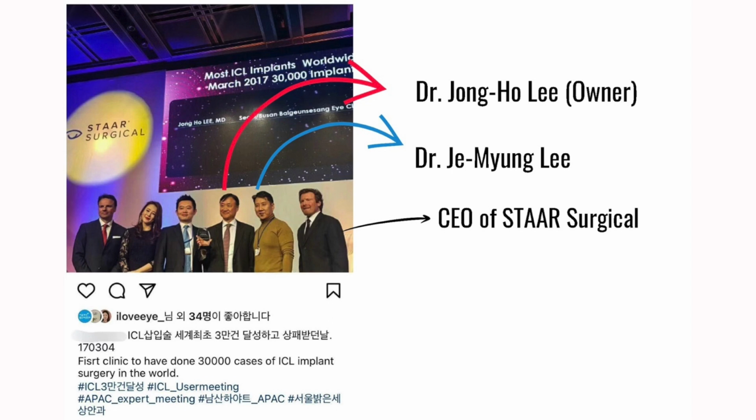The main difference between vertical ICL and the original toric ICL is that vertical ICL reduces the possibility of rotation. If my lens rotates, it will bring back my astigmatism. So it reduces the possibility of rotation happening, and therefore it eliminates the astigmatism in my eyes.